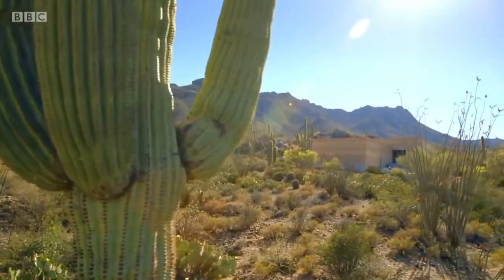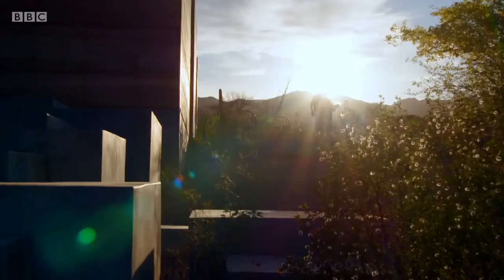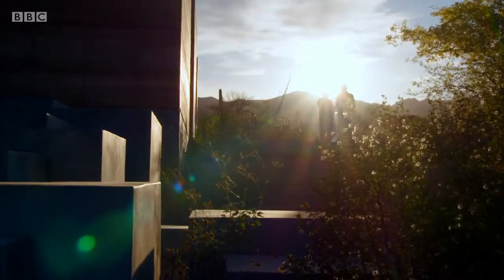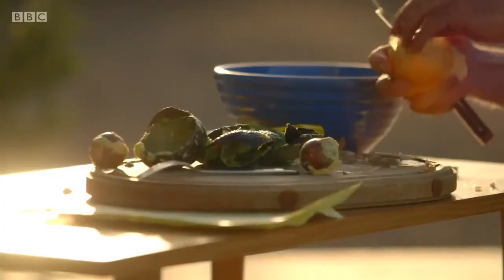As the sun starts to drop behind the mountains, Piers and I get the chance to discover what it's really like to live in this extraordinary environment. Got a little surprise for you. Sounds ominous. You've been hunting. Yeah, I'm gonna skin a rabbit for you, boy. I'll have my sandwich. Yeah, right.